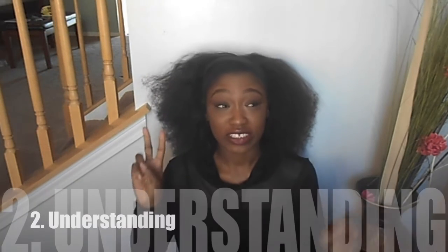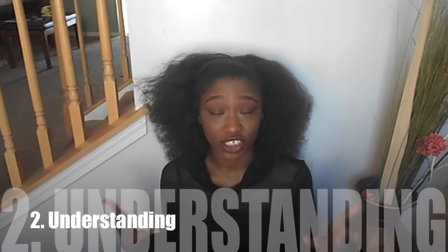Now, the second thing that you have to have is understanding. So for a long time, I basically had to get it out of my head how my hair was supposed to look versus how it was actually going to look. And honestly, it's really mental. Like I said, it's like big chopping a section of your hair and starting over.